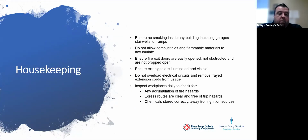Housekeeping measures to protect from fire safety include ensure no smoking inside any building, including garages, stairwells, or ramps. Do not allow combustibles and flammable materials to accumulate. Ensure your fire exit doors are easily opened, not obstructed and not propped open. Ensure your exit signs are illuminated and visible. Do not overload electrical circuits and remove frayed extension cords from use. Always inspect your workplace daily to check for any accumulation of fire hazards. Egress routes are clear and free of trip hazards, and chemicals are stored correctly and away from any ignition sources.